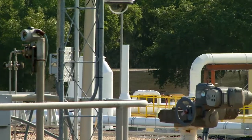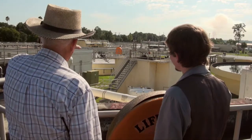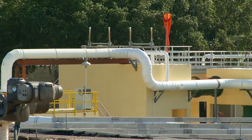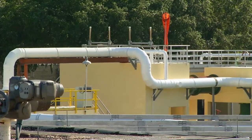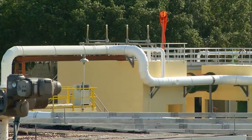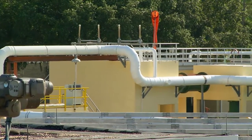To the right of that is what we call a wind sock. It's a real technical term for a wind sock. Okay, I got you. You have them at airports. It's basically the same thing. It just tells us the direction of the wind. That's the grit chamber under there. That's where the grit is actually settled out.